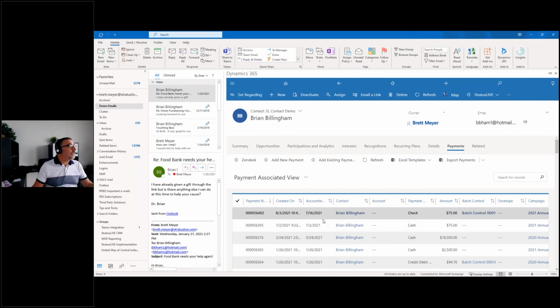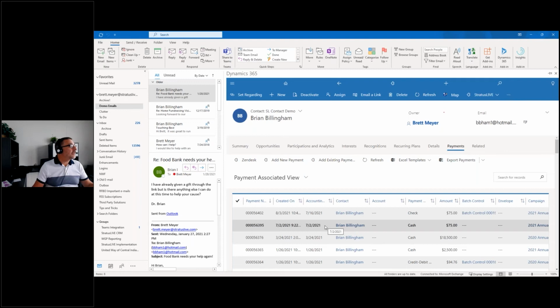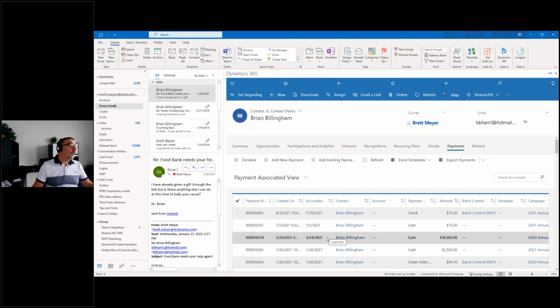for our accounting date on that. Same thing, he had one in early July for 75. And I can see we had a very large gift come in March. So very quickly, you can get into a lot of different information about the donor. I can get to all of those pieces right from here.